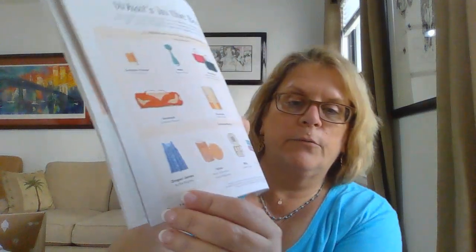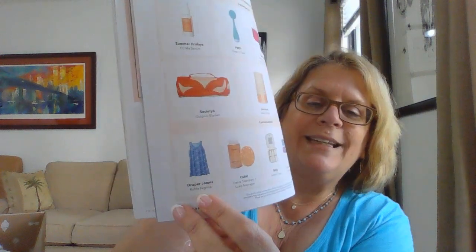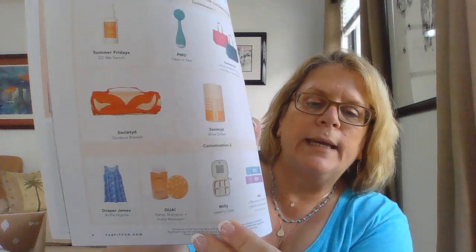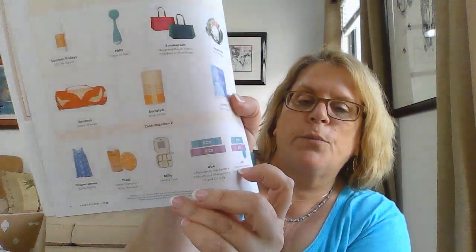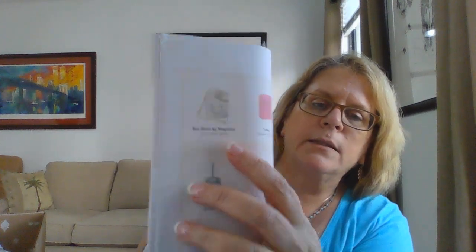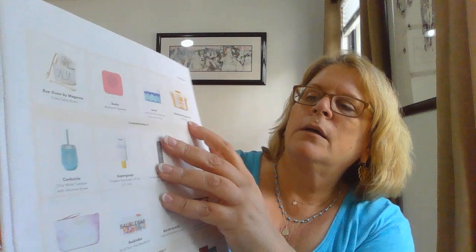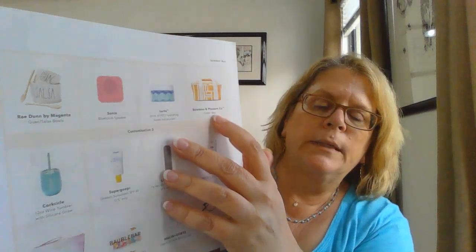The second customization was a choice of a lot of products. 1, 2, 3, 4, 5, 6, 7, 8 products. You could have gotten the Draper James, and that's Reese Witherspoon's little nightgown, ruffled nightie they call it, or the Way shampoo and scalp massager, the Millie jewelry case, the OBE resistant hip bands with a little pressure ball, and that came with a membership of some sort. The Ray and Dunn guac and salsa set, the Sonics Bluetooth speaker, the Tarte Cosmetics drink of H2O hydrating boost moisturizer, or the Business and Pleasure Co. Cooler bag.